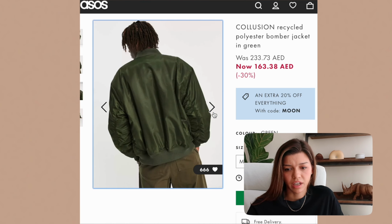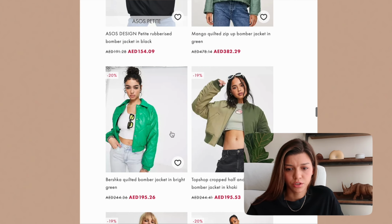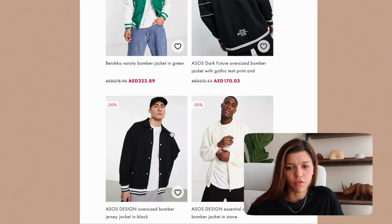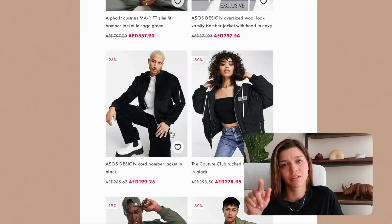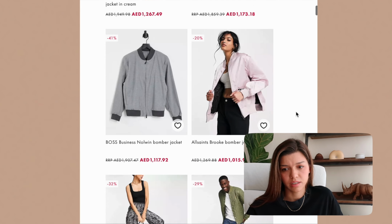But also think about the size, whether you want your bomber jacket more fitted or less fitted. I think super oversized, don't go for that right now. I don't even see anything good. Actually, when you browse on ASOS, sometimes it's worth sorting from more expensive items to less expensive.